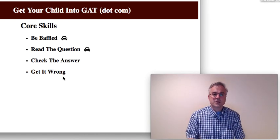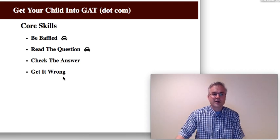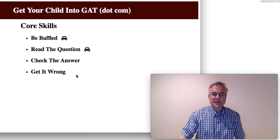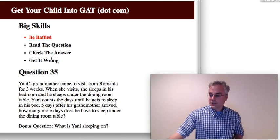These are the 4 skills that you should work on as an academic coach when you're sitting with your child working on cognitive skills questions. I'm going to give some examples here so that we can practice being baffled, reading the question, checking the answer, and getting it wrong, and I can show you what to do.